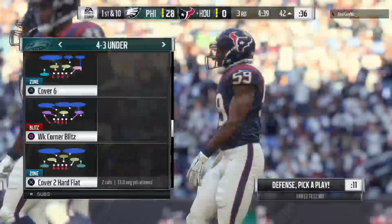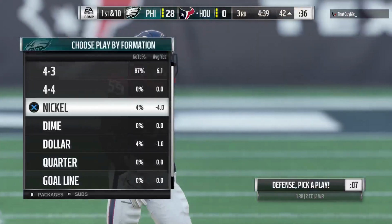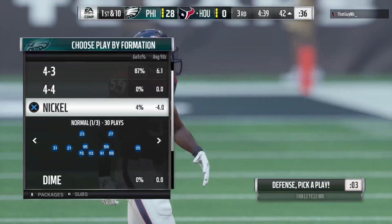So here's the Texans offense now. They get set to start this third quarter. They were able to get the stop defensively. Now a chance really to set the tone here in quarter 3. They can really take charge, can't they?